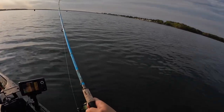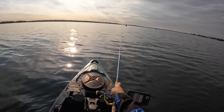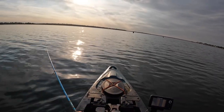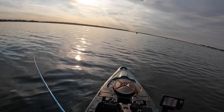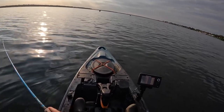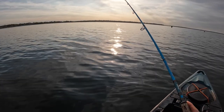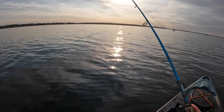He's cruising around like a shark. Watch this. See if I can get him. I don't know if the camera picked that up. It was really subtle. But I just saw a forked tail just swimming. See if I can get him to hit this. It's a bigger presentation. Oh yeah, I'm seeing him. He's right on my left. He's right on my left.